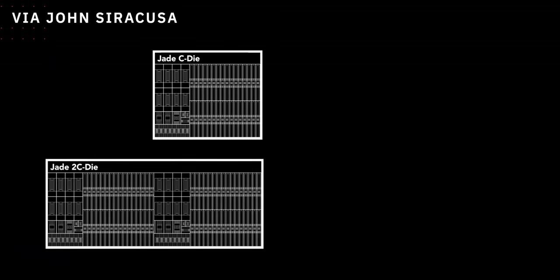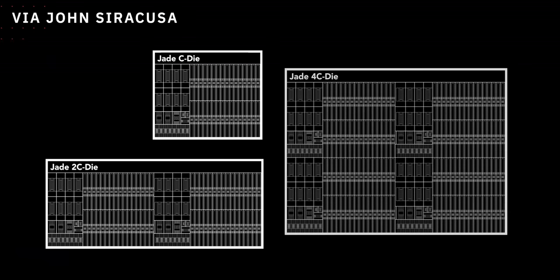Before I part, I shall leave you with one more fun fact. Okay. So, you know how the M1 Max is that Jade-C die that I showed you earlier? Well, the upcoming Mac Pro is supposed to have literally four of those glued together. Jade 4C die. One friggin' mega chip.